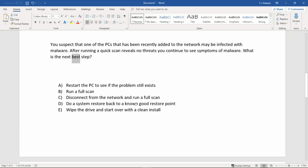Do a system restore back to a known good restore point. This is kind of after. This is what you're going to do after this, right? You run a quick scan, nothing, you run a full scan, nothing, and it's still acting weird. You're not going to do a restore before you run a full scan, right? It's just kind of about putting things where they're supposed to be.